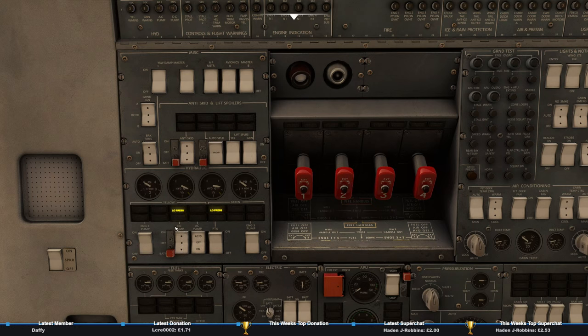Cool. Just waiting for clearance now. I'll start the timer now because it's a bit awkward. There you go, timer's on. Just holding on the foot brakes. Just turn the sim down because it gets very loud with takeoff thrust.